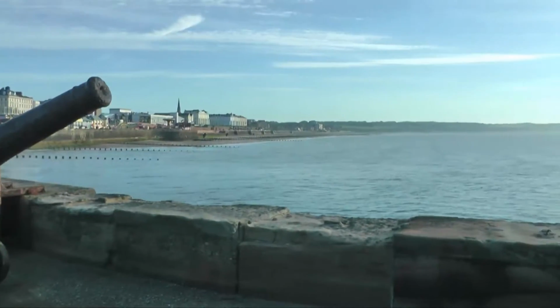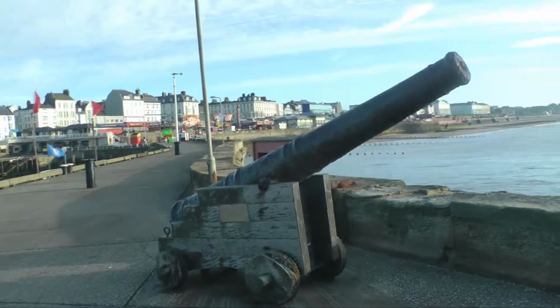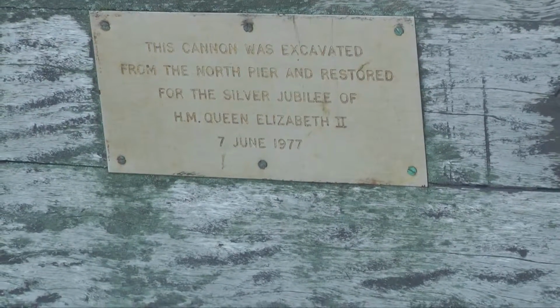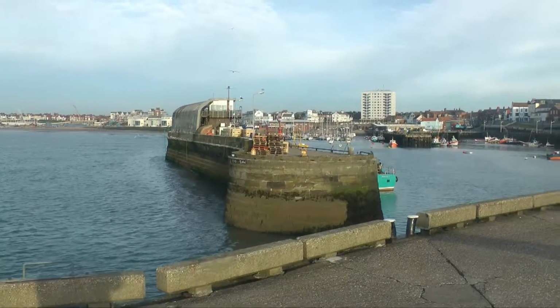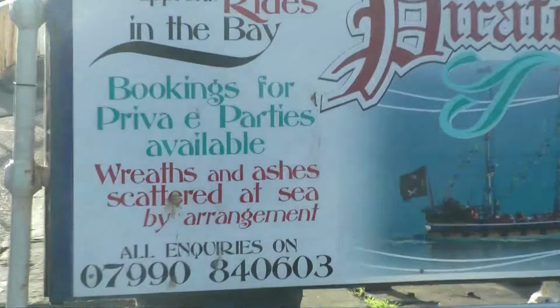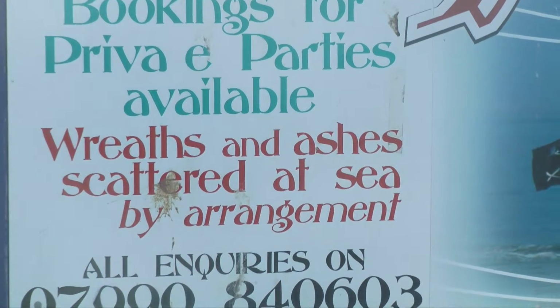This cannon was excavated from the North Pier and restored for the Silver Jubilee of H.M. Queen II. Reeds and ashes scattered at sea by arrangement. I guess they don't want people just chucking it over the side.